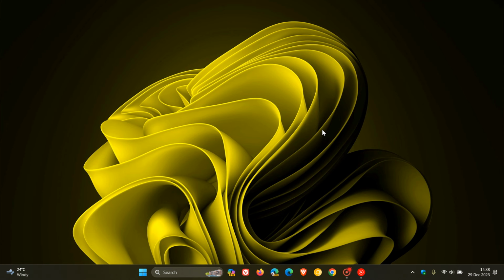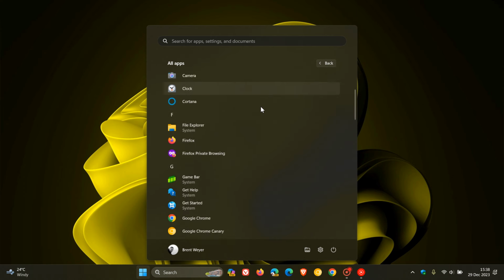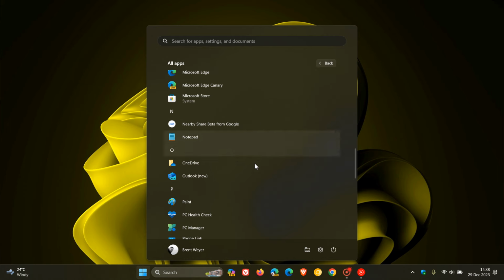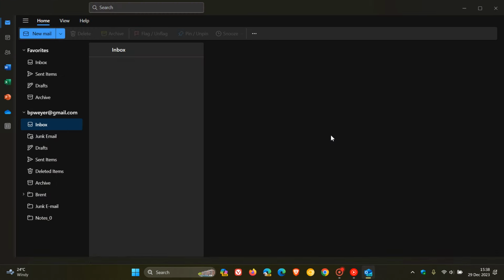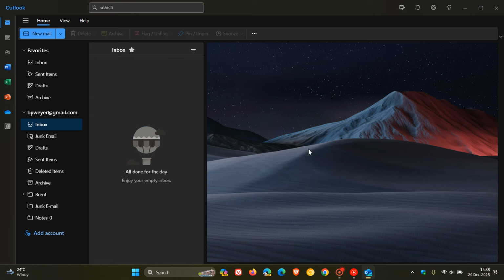Now, the next two are Mail and Calendar, which are going to be completely removed throughout the course of next year, 2024. And that's because Microsoft now is focusing a lot of their attention on the new Outlook for Windows, which is now becoming more widely and generally available. And the new Outlook for Windows basically is a web app, as many of you will know by now, and does carry support for both Mail and Calendar in the actual app.